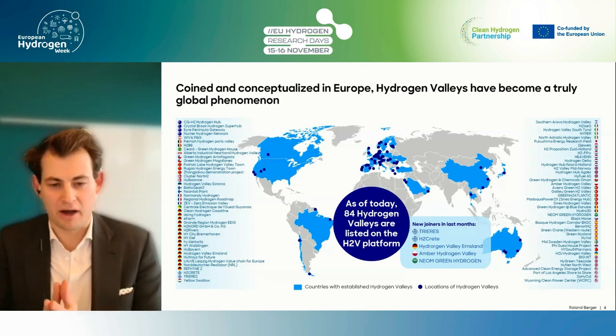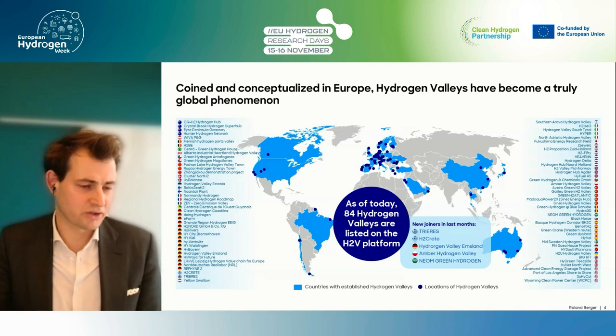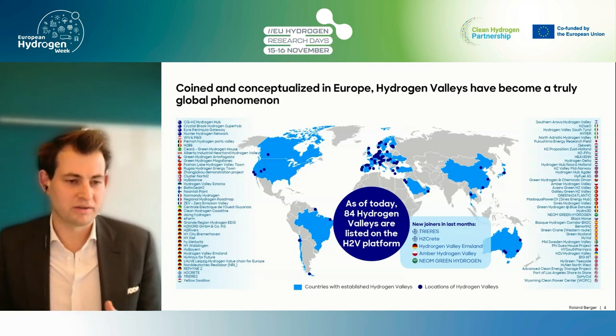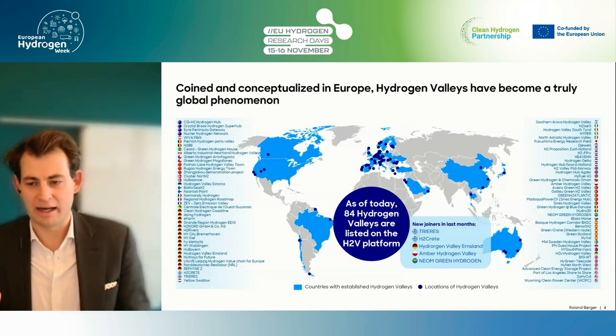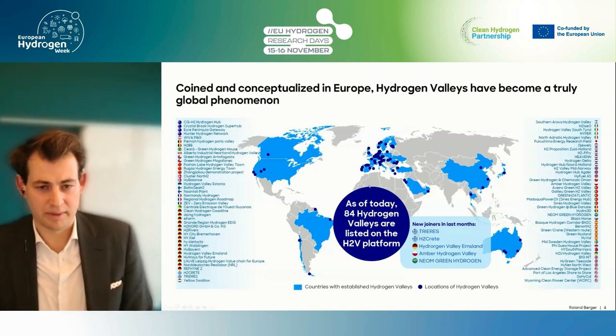I can't emphasize enough how global this concept has become. And I think the hydrogen industry and community have understood that, in addition to top-down policy support and regulation, it's really required to make the hydrogen economy a reality from the bottom up. And that's what the Hydrogen Valley concept is all about.